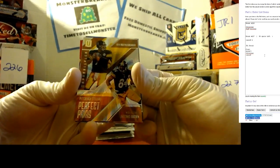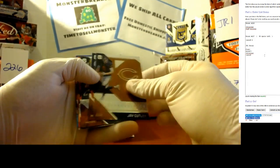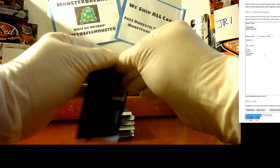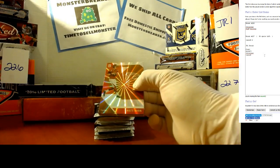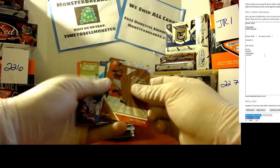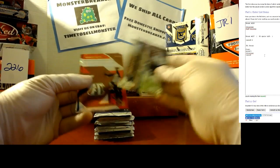Perfect pair, Big Ben and Antonio Brown. Perfect pair for the Steelers. High flyers of DeAndre Hopkins for the Texans.